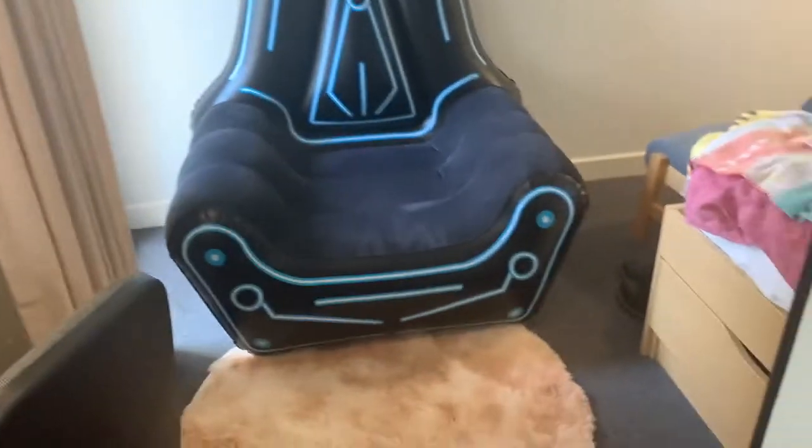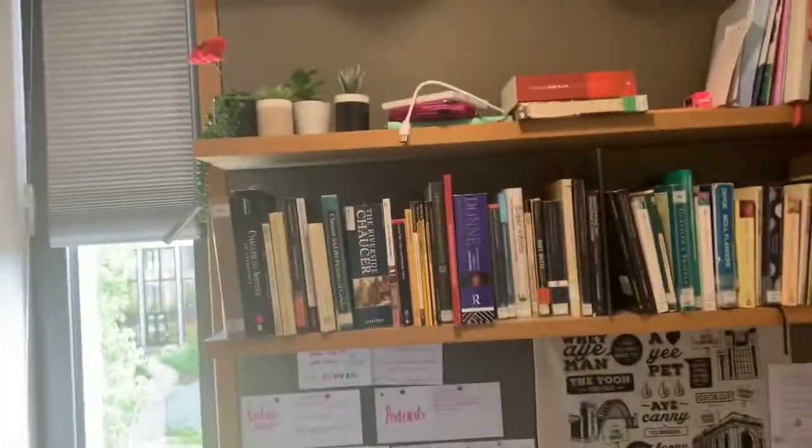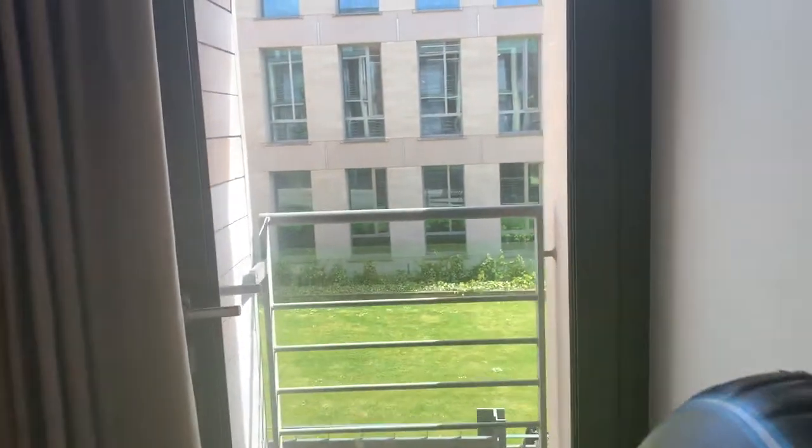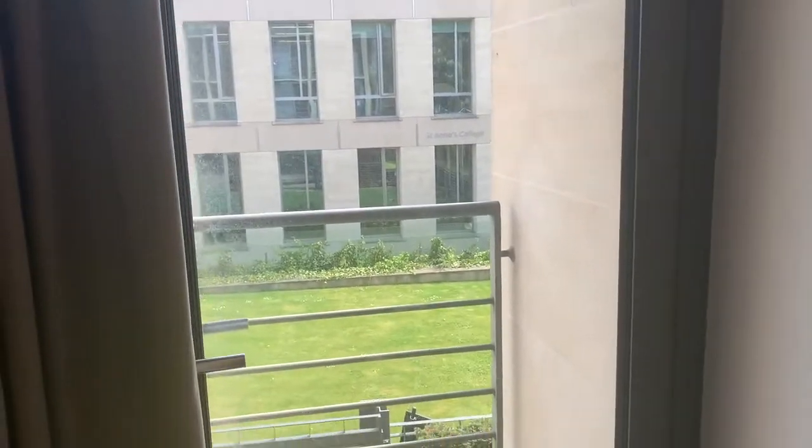So that's it. Everything's looking all right now, isn't it? It's still not perfect, but at least there's nothing on the floor. Some things on the bed, but it's all working out fine. And there you can see the library to St. Anne's, reminding me that I need to be working.